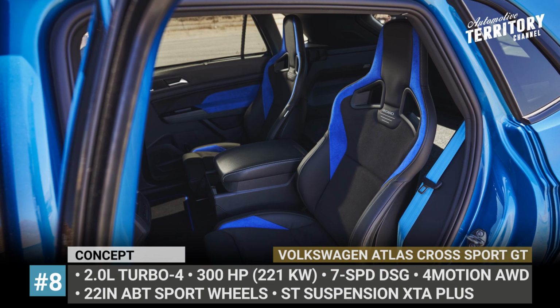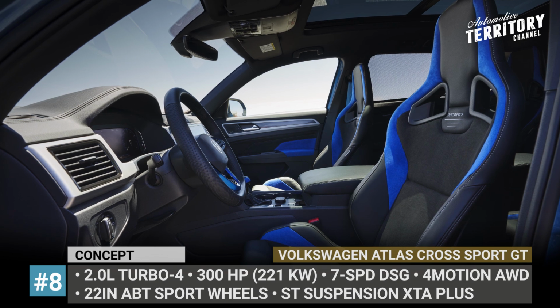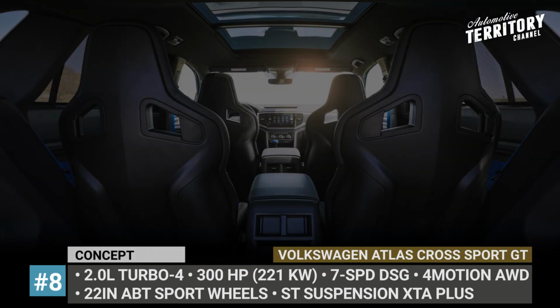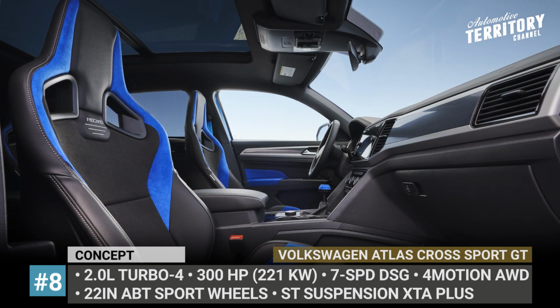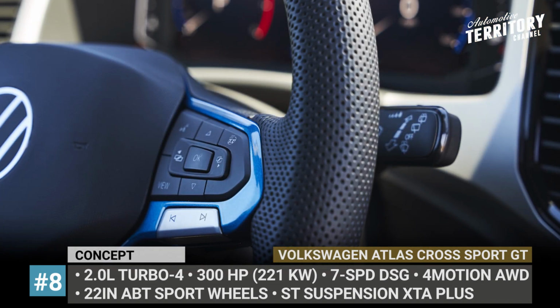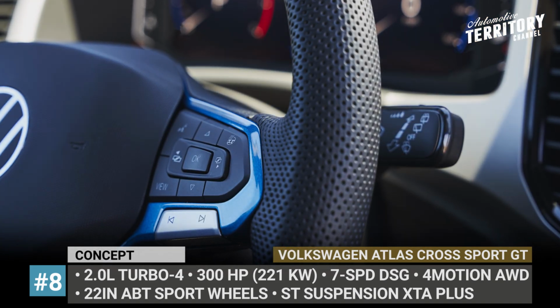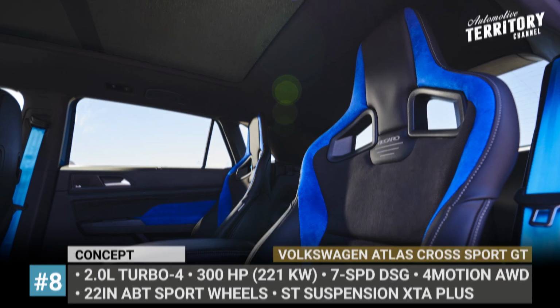Inside, the concept sticks to color-match detailing on Recaro front buckets, steering wheel, and stitching, but the biggest update is the absence of a rear bench. Instead, Orr installed 2 extra Recaro seats with a central console for the rear passengers. Under the hood, there is the Golf R-sourced, turbocharged 4-cylinder that makes 300 horsepower.